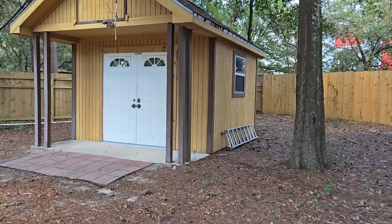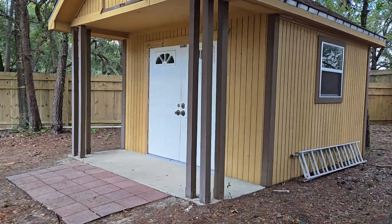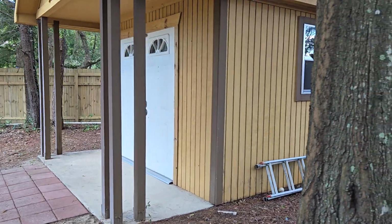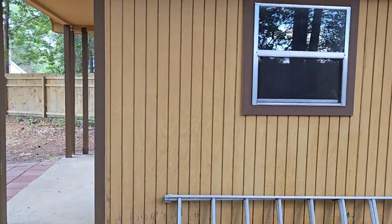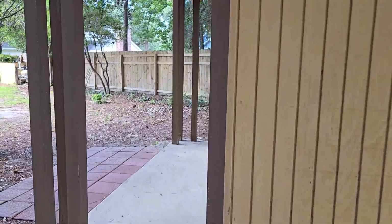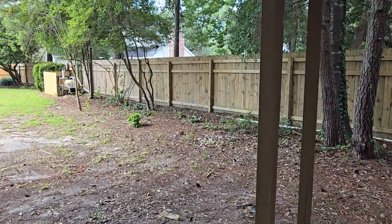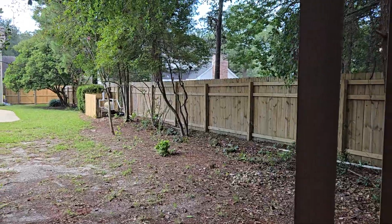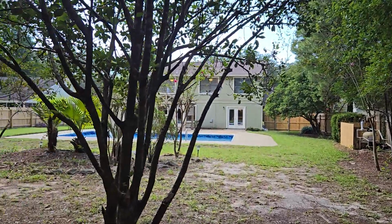So back here we do have the shed. Extremely nice shed, honestly. Does have screened in windows and a nice little pave underneath. And one last viewpoint.